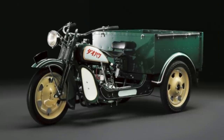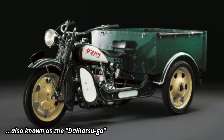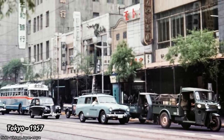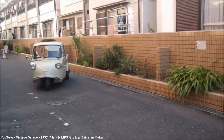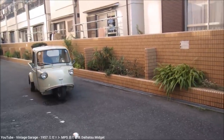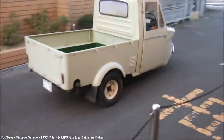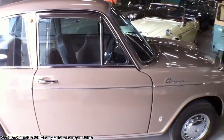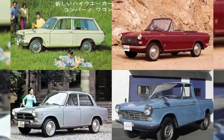In the 1930s, they found more success with vehicles such as the Model HA, a three-wheeled motorcycle with a small pickup bed. After World War II, the demand for small utility trucks was on the rise, and Daihatsu found even more success with a three-wheeled truck called the Midget, which by 1960 had sold over 100,000 units, including exports to other Southeast Asian countries. They also expanded to four-wheel cars, such as the Compagno in 1963, which was sold as a sedan, pickup, wagon, and convertible.